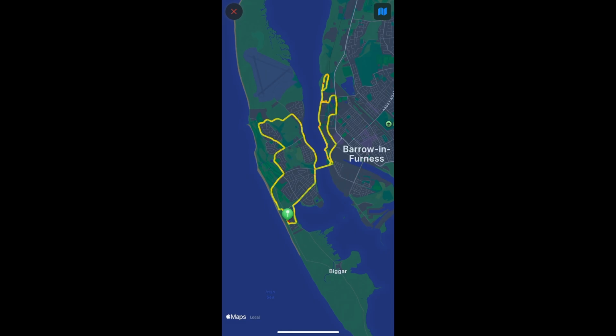We'll stop there for some views of the area. It's quite a good place to take some views. Then we'll come back, we'll run through a bit of the town, back to Walney Bridge, across and loop back round to the start. And that's about 9 miles.